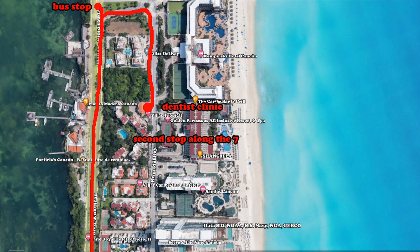And then we'll leave the dentist office and go to the Senor Frog, the Coco Bongo, Hard Rock Cafe area. That's the most popular place to go in Cancun. They're all in one place, and that's still on the long side of the 7.